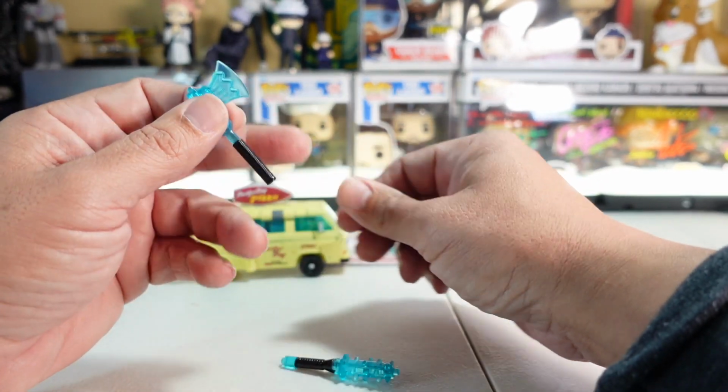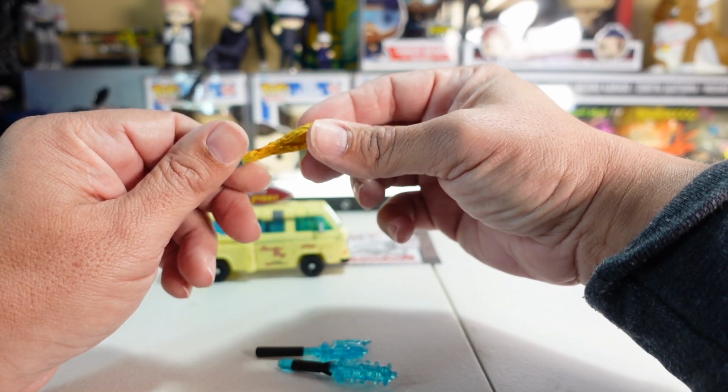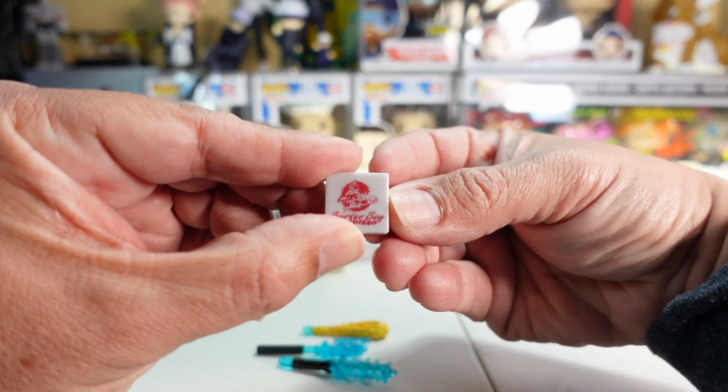And then we got an axe. This is to take out the Demogorgons and stuff. And then we got a flame effect here. It almost looks like a big cheese ball or something like that. And then we have some pizza. So we got the cool pizza right there too as well. There it is. Boom, boom, boom.